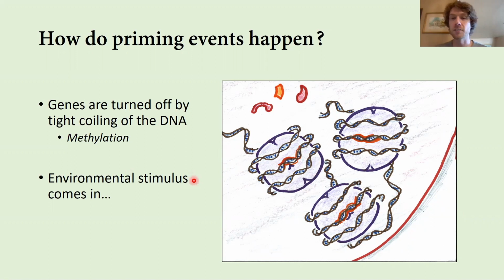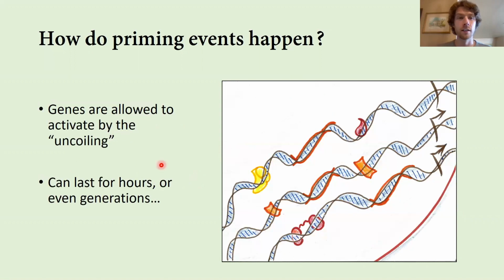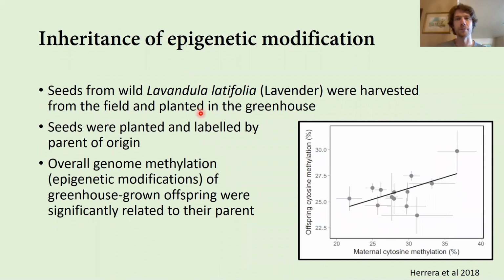But if an environmental stimulus comes in that needs the activity of that gene, they will uncoil and then be able to express themselves and produce the protein. And the most interesting thing about this is this coiling or uncoiling that happens can last for hours, like in priming for a stimulus, or it can last even generations, which is the most interesting piece of this. So we'll get into that.